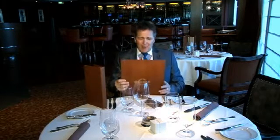Now, it does get rather busy up here. There is a nominal cover charge for Prime C per person. Those guests in the suites, of course, dine complimentary. There is a nominal cover charge for other guests, but it is well worth it. As you can see from the amazing menu, you are very, very well catered for here.